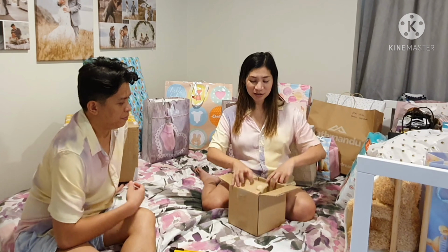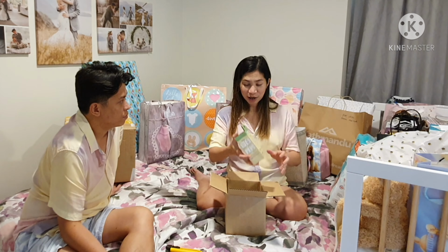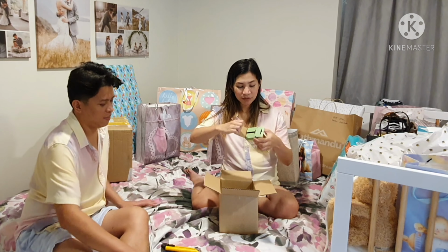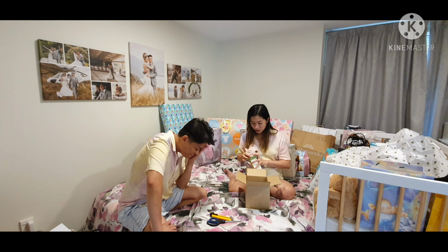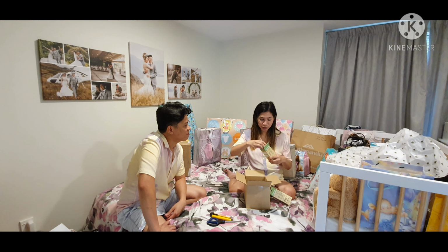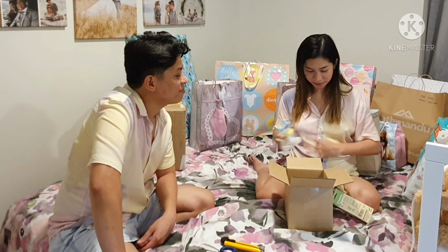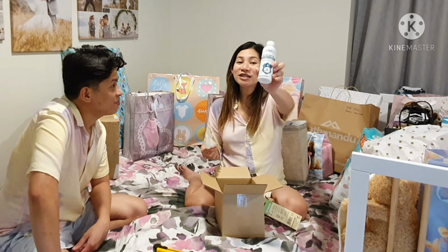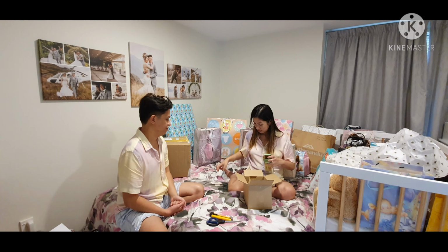This one is from Ate Filomena. She ordered this from Hanka, which is the brand I really love. This one is a fresh food feeder and teether. She sent me two different colors, the pink one with extra, and also blue because she told me I might get bored with just one color. Oh, this is actually nice, blue and yellow. She also included an air and surface disinfectant spray. So thank you so much.